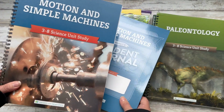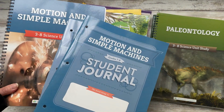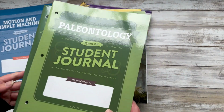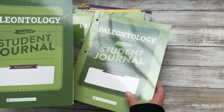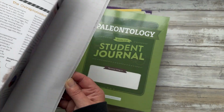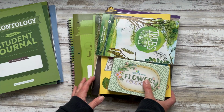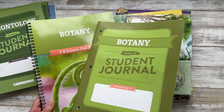So I got Simple Machines because my youngest, my 5th grader, is really interested in this one. I grabbed Paleontology because it goes well with our world history unit. We can kind of start at the beginning with dinosaurs, and again, it has these notebooks. It's just really easy to open and go. And then for my 8th grader's interest in nature and science, I went ahead and got Botany.